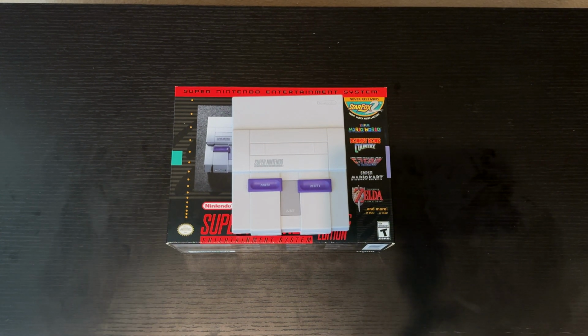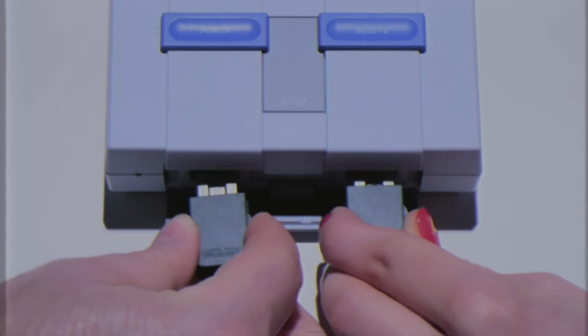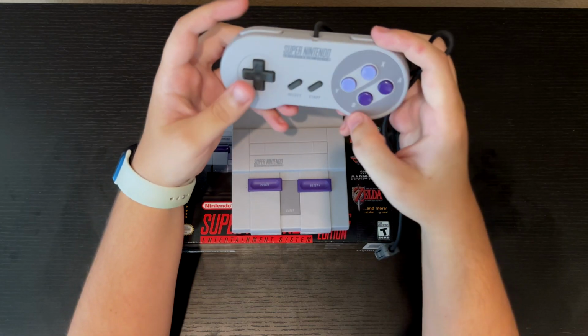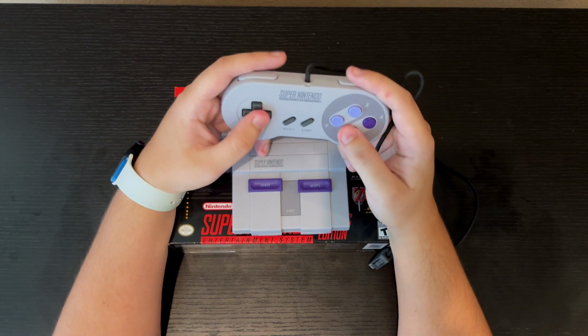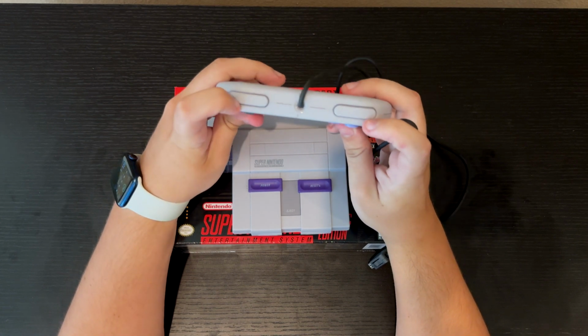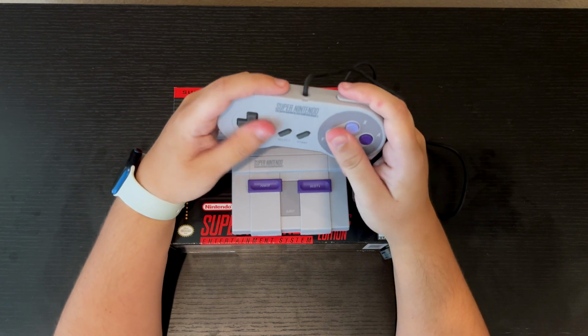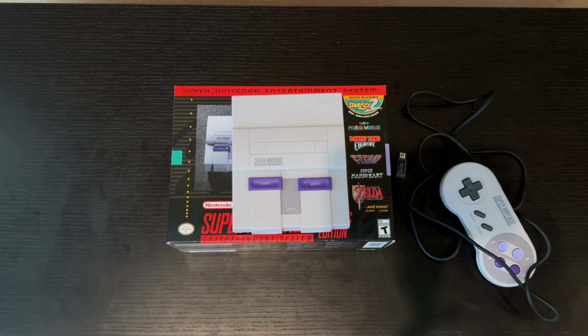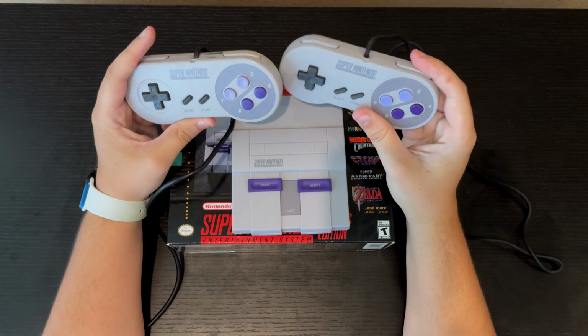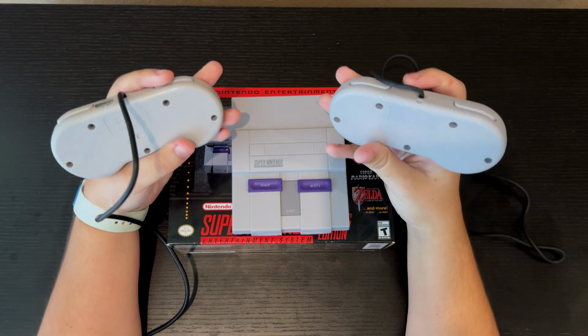This one does come with a few more features. It came with 2 controllers this time. Again, really good recreations. I feel like the buttons are not as good as they are on the SNES Classic. Oh, these are a lot clickier, but yeah, feels great. Feels pretty much exactly the same. If we bring out the Super Nintendo controller here, pretty much on point. It looks identical. Even the logo's in the same place.